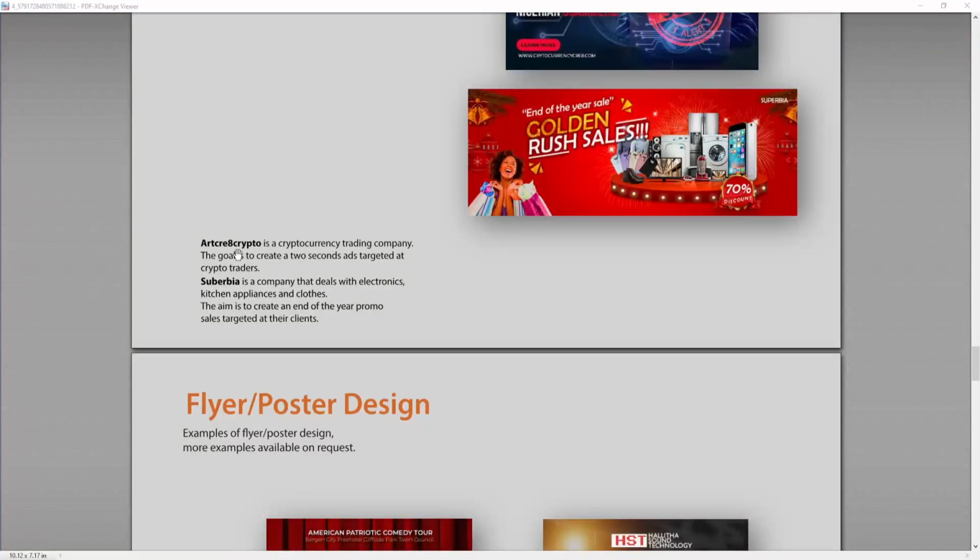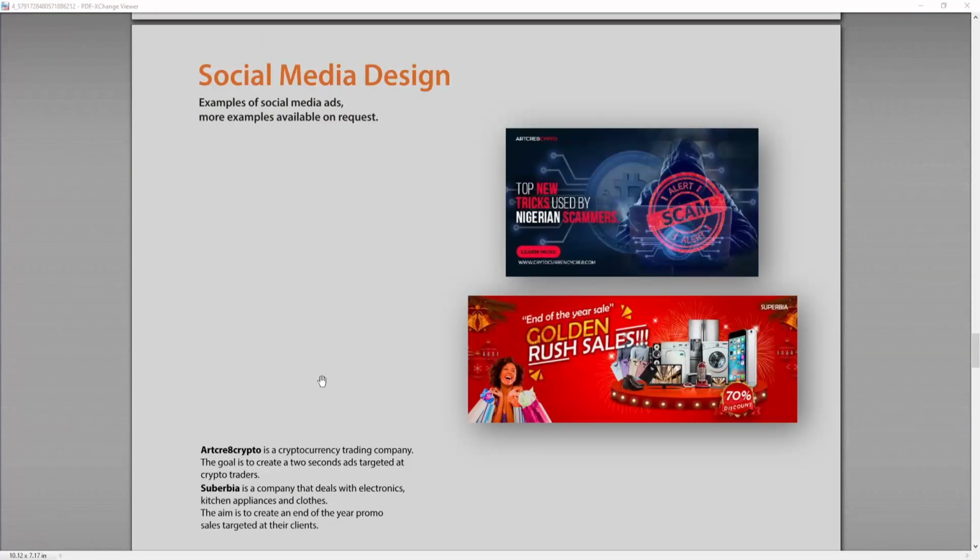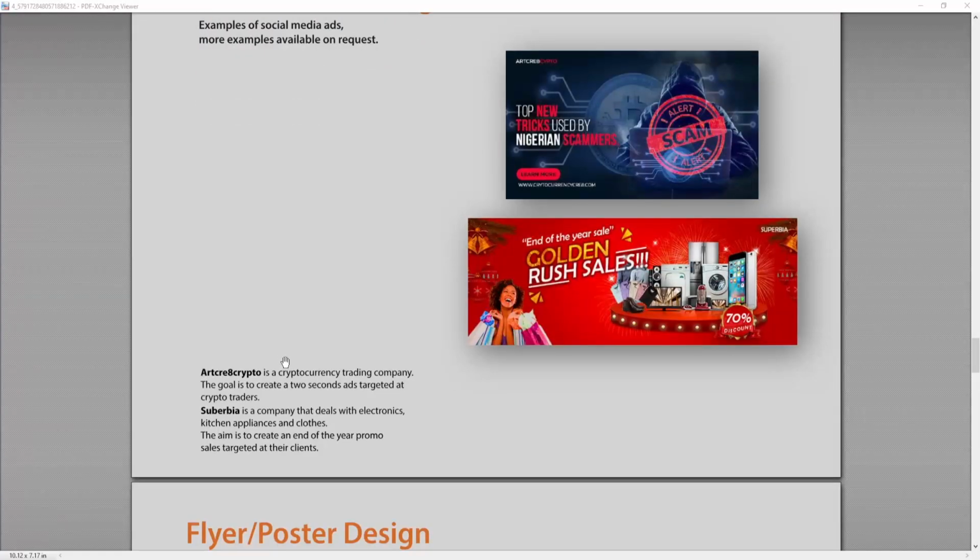So we have here that Arts Creates Crypto is a cryptocurrency trading company. The goal is to create 2 seconds ad targeted at crypto traders. Subabia is a company. No, you don't do this. These are two separate pieces of information and it's confusing. And then another thing I need you to work on is consistency.